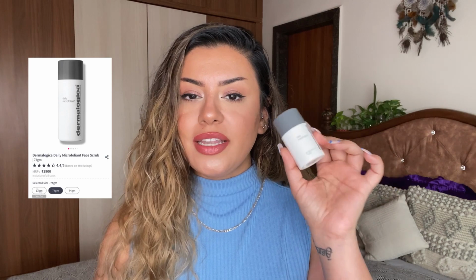Now, those were face washes. I'm going to talk about 2 products that are a combination of chemical and physical exfoliants. Now, the first one right here, you've heard me speak so much about, is the Dermalogica Daily Microfoliant. This is honestly amazing. It is a white powdery substance, which is basically rice flour with a bunch of other ingredients, and it's also got salicylic acid.